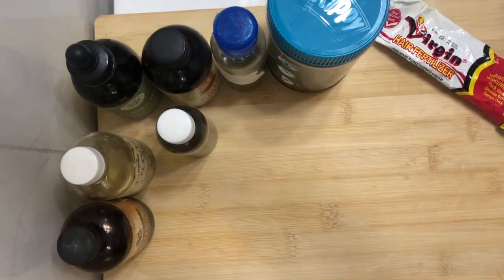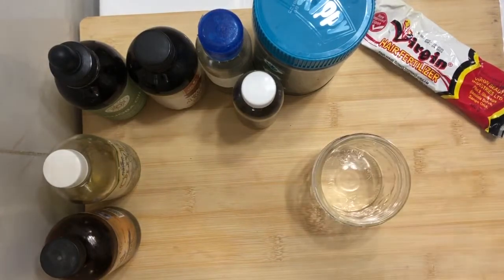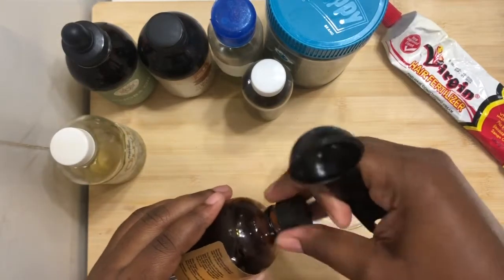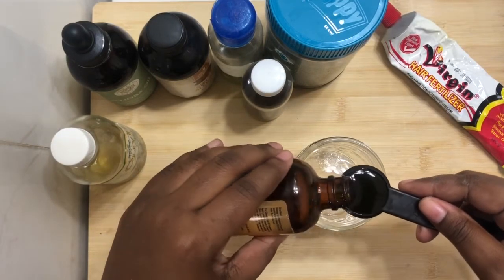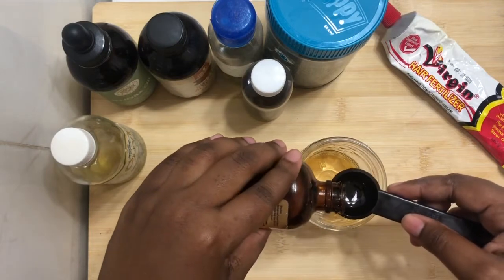Okay guys, so let's just start off by grabbing your container, and I'm just going to mix all the ingredients together. I'm just going to start off with the store-bought ingredients, and then I'm just going to head right into the ingredients that I made at home. So just continue to watch this.